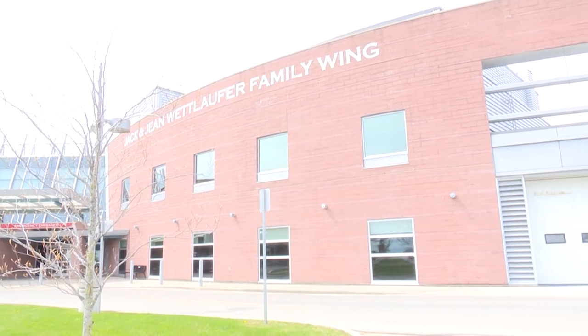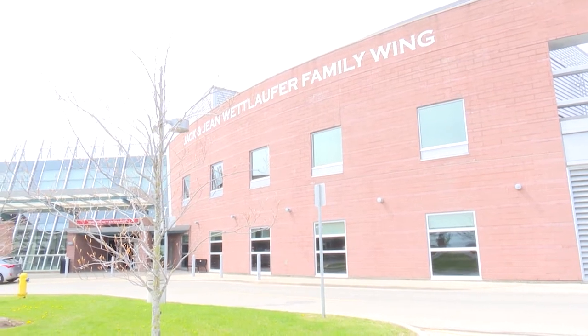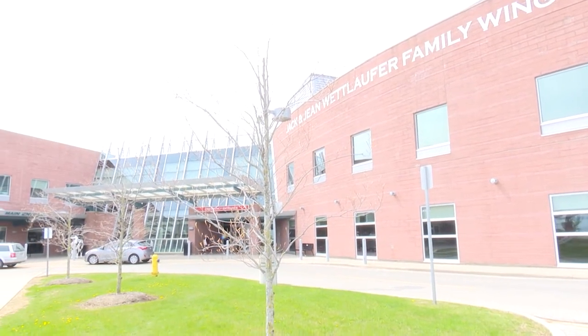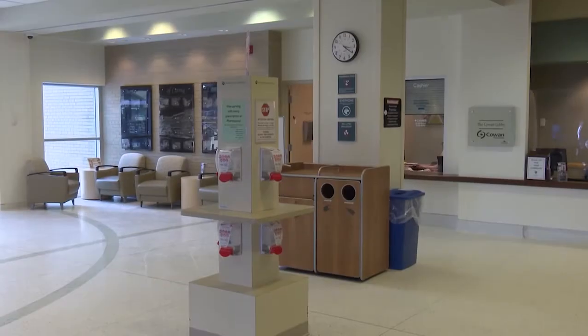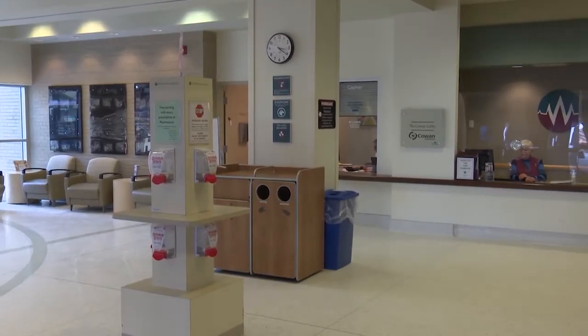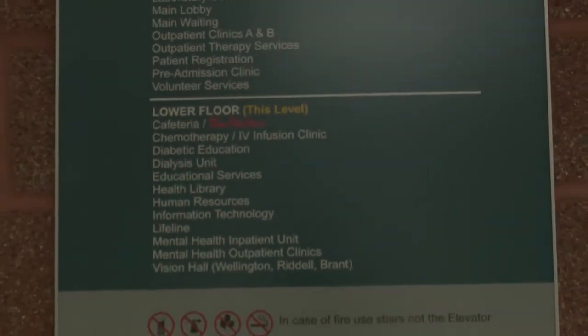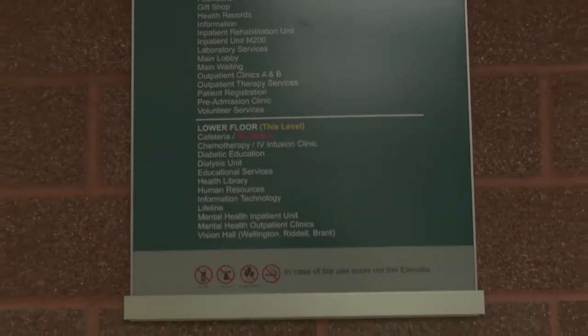The Chemotherapy Clinic is located on the lower level of the hospital. The hospital has two parking locations, the main entrance, which is on the main level, or the Athlone entrance, which is on the lower level. The Chemotherapy Clinic is located along the L200 wing, so please follow the signage or ask for directions.